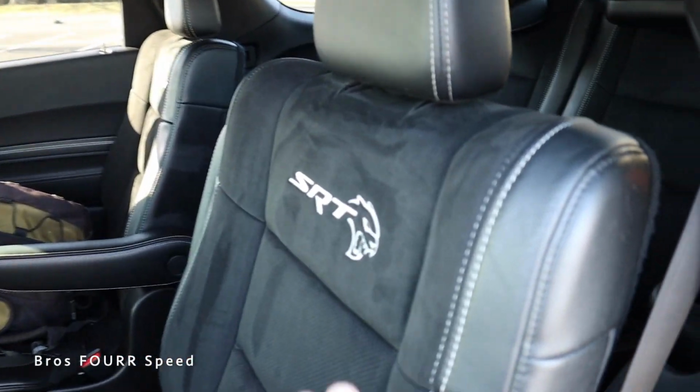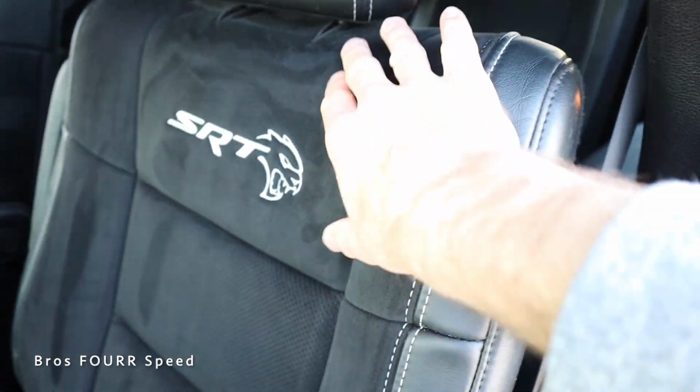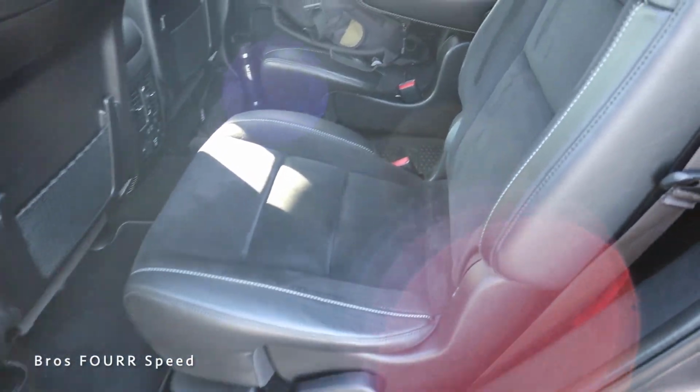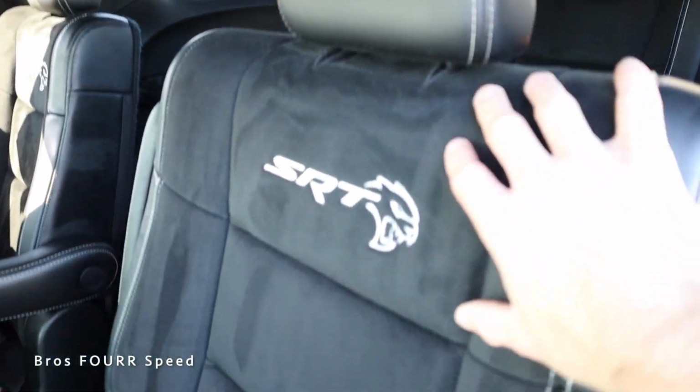And then these back seats even get the SRT Hellcat embroidered right in the Alcantara. They have a combo of the Alcantara and the leather along with all of the stitching. Gives it a very, very nice design.